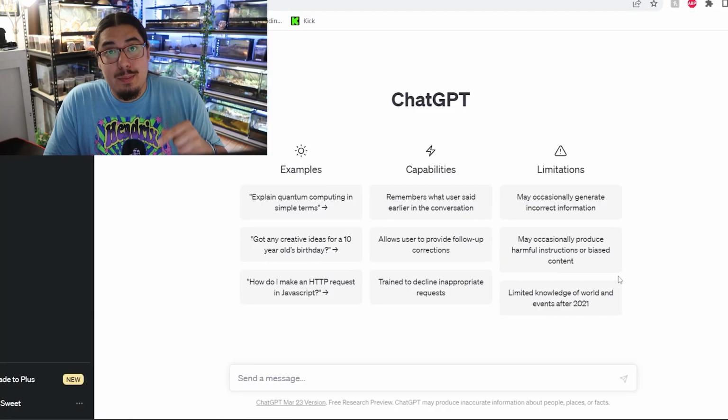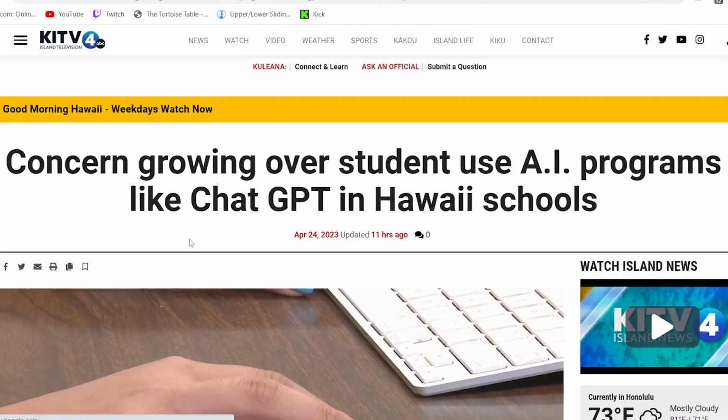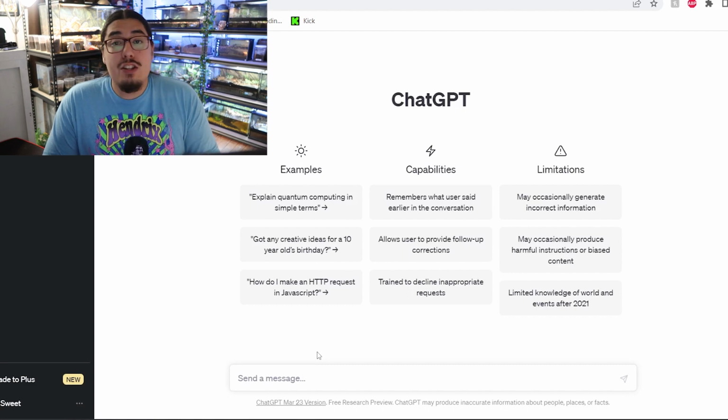So here we are with ChatGPT. This is an AI model that people are using for all kinds of things. People are making money with this. People are teaching it all kinds of stuff, including writing their own research papers for schools. Schools are trying to ban this. There's all kinds of stuff with this. But what I want to know is, can this give me info on bearded dragons? Can it teach somebody who has no idea what to do about bearded dragons correct information?